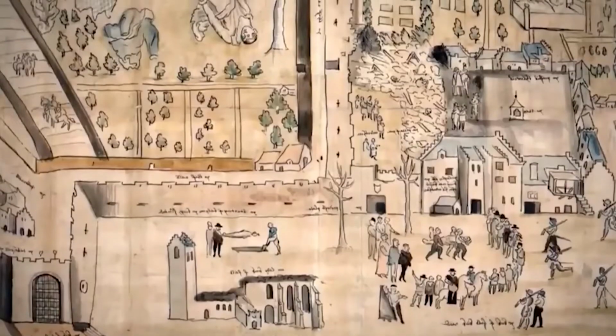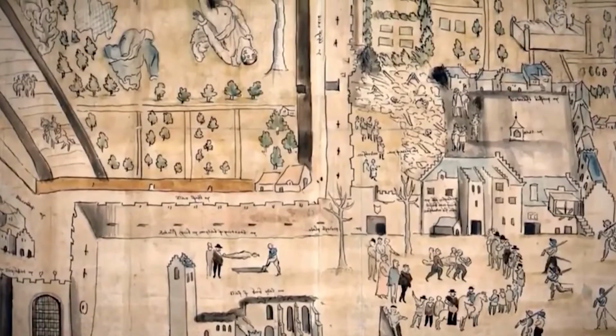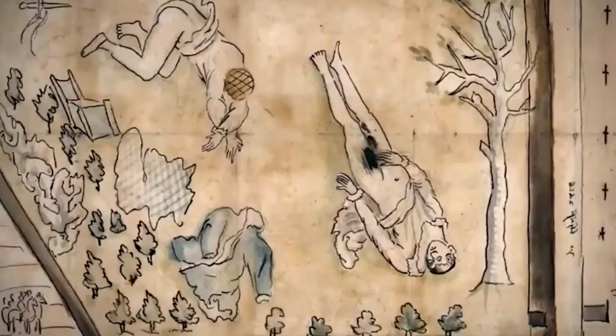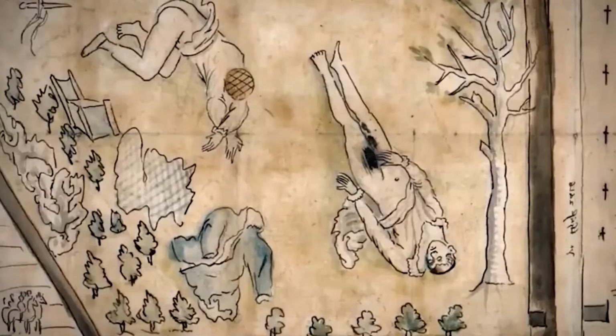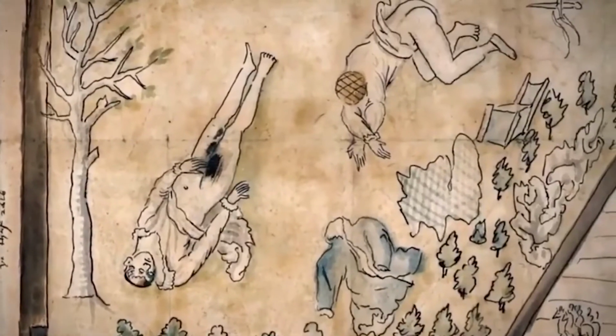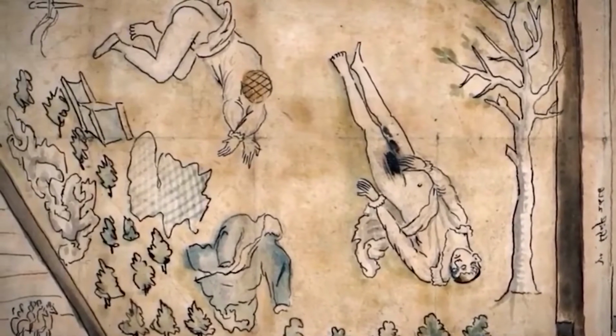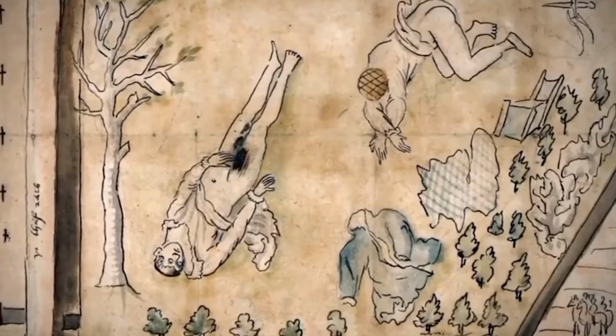And there's an amazing map drawn by the spies at the time that show you exactly what happened. Darnley managed to get away to the nearby orchard. And there he is found dead with his servant. And now it gets a bit Cluedo, really. Because beside Darnley was a chair, a rope, a knife, and 2 dressing gowns.